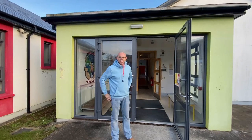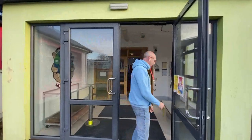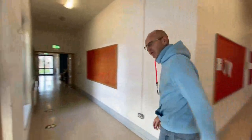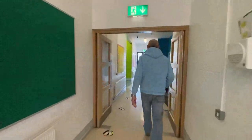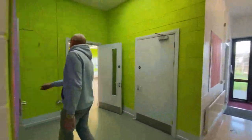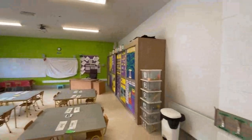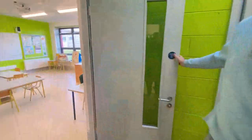Okay, so the junior and senior infants will be moving to this building when we come back. So I'll just give them a quick look around at their new classrooms. So to the left is where we have our junior infant classes. And Mrs. Griffin is moving in here. Over then we have Mrs. Slattery's special ed room.